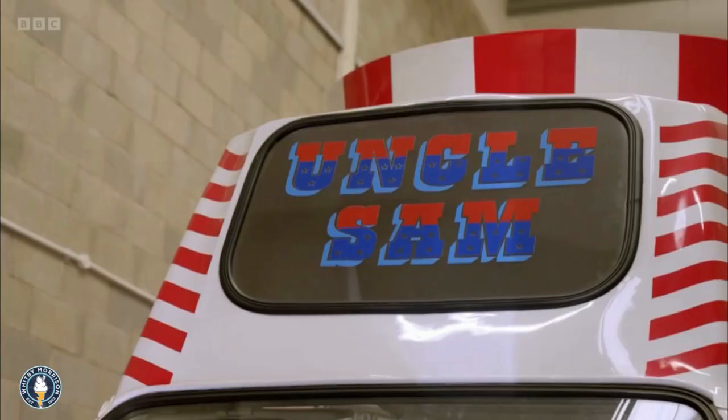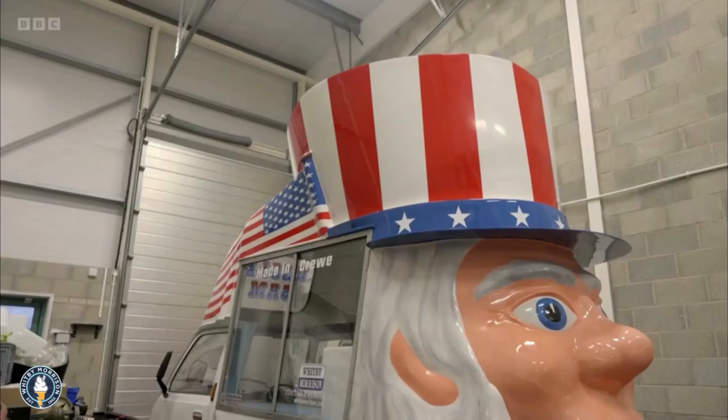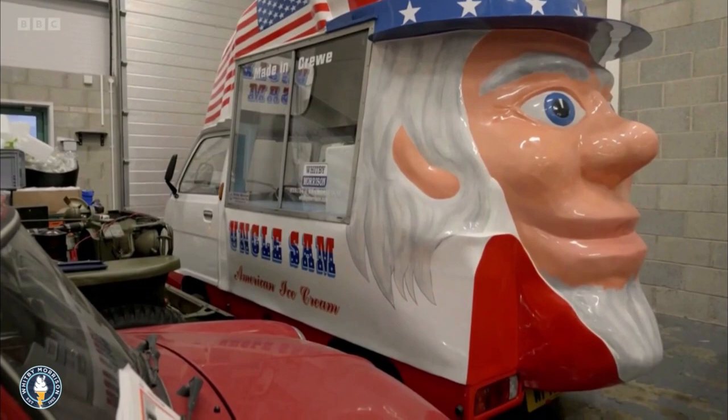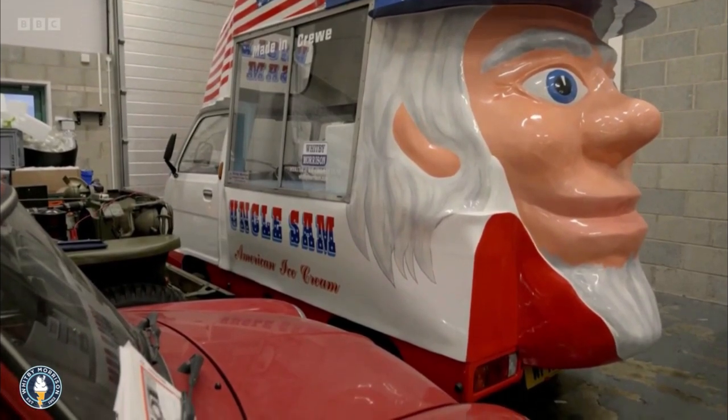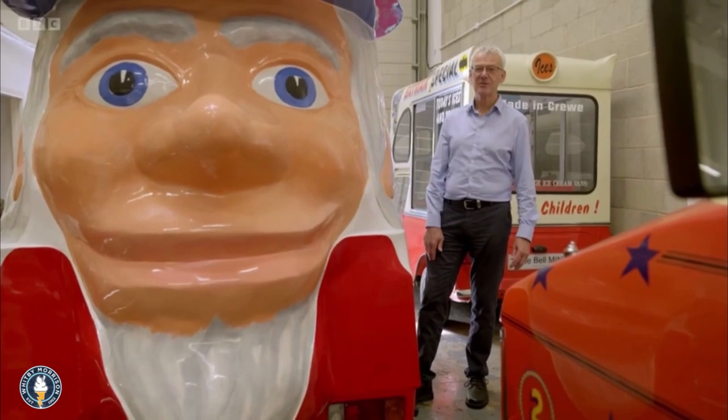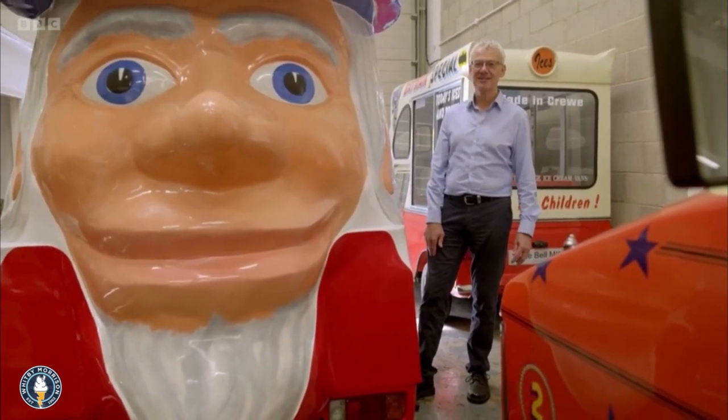This was actually designed by a chap called Sid Cummins. He had some quite wild ideas as to what vans could look like. It's quite scary if you came across it on a dark night, on a dark country lane, and all of a sudden your headlights see that up ahead of you.